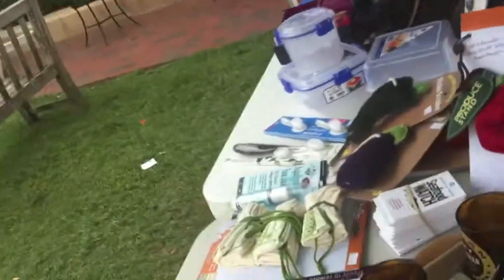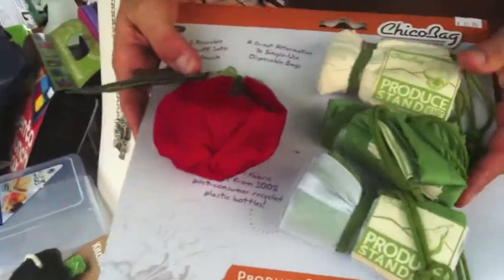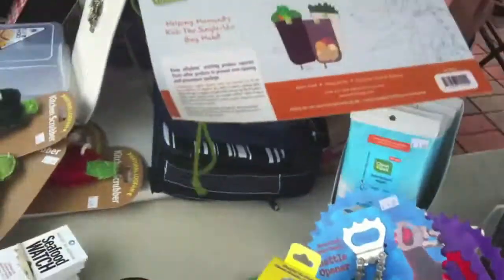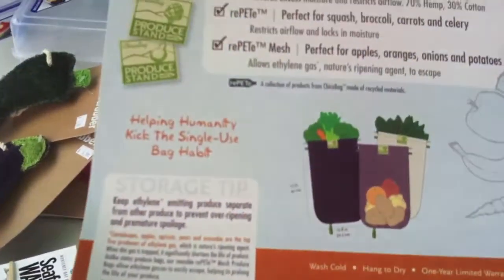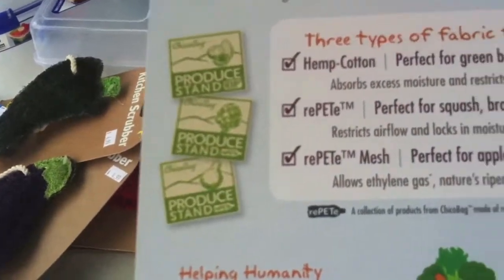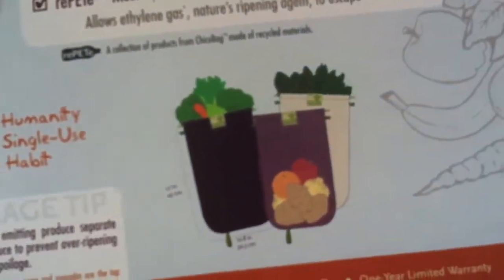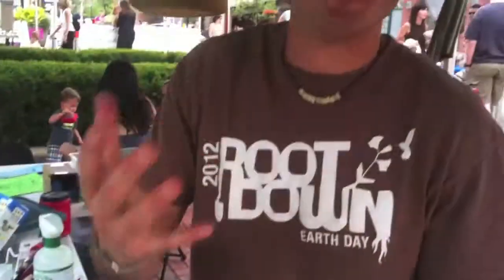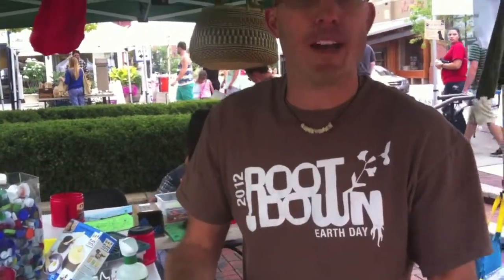Oh, show me another thing that people really like. Produce bags. When you go to the produce section, stop pulling the bag off the roll. Each one is designed for different kinds of fruits and veggies. One bag is designed to keep the ethylene gas in, another bag is to keep it out, keeping your produce fresher longer. Oh, good. So you buy it once, and you're not throwing baggies in the trash. Right. You're not buying all this disposable stuff.